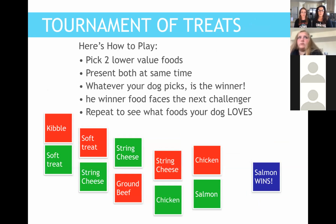So this is how you play the Tournament of Treats. So grabbing 5 or 6, I think we did 6 different ones, and you're going to compete. So it's March Madness. I know the basketball is canceled, but this is a great way to compete with your dog. Having 2 separate things.